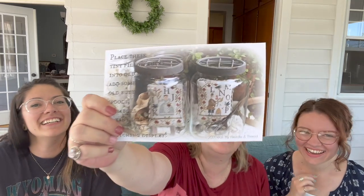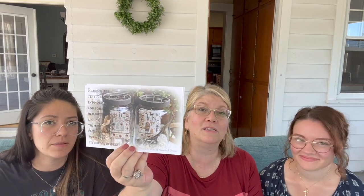Look at how cute this is. Yeah, where they're in the little jar. I love the jar. They're really cute. Why has she done everything? Because she's an amazing cross stitch genius.